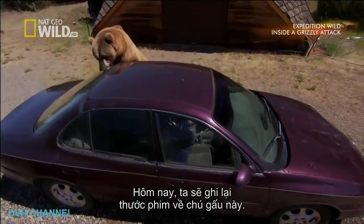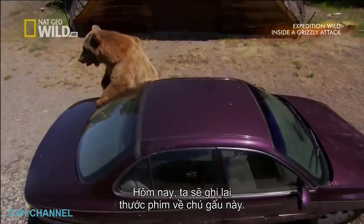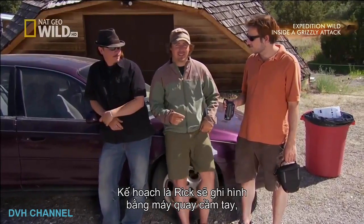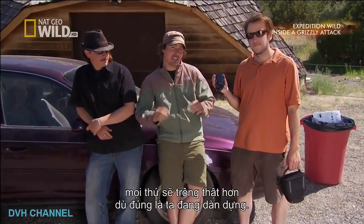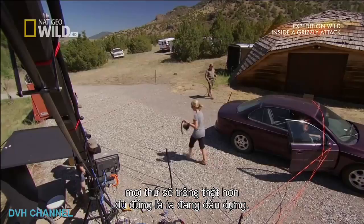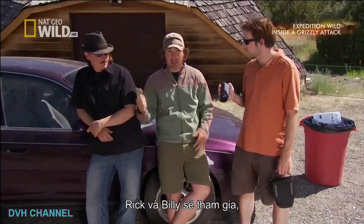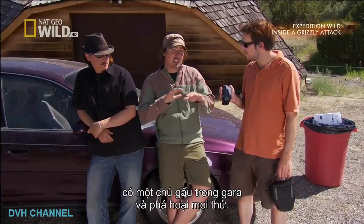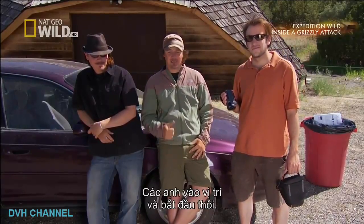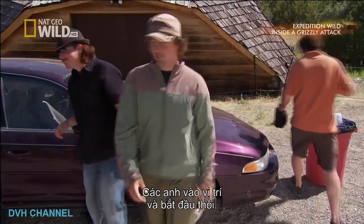Today, we're gonna create the ultimate bear viral video. Now, here's the plan. Rick's gonna shoot this whole thing on the handy cam, so it's gonna look authentic, even though this is really just a giant movie set. Rick and Billy are gonna pull up, there's gonna be a bear in their garbage, and then things are gonna go wrong. So guys, take your places, and let's get this thing set up.